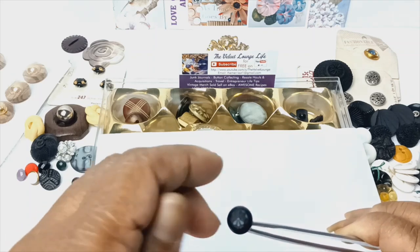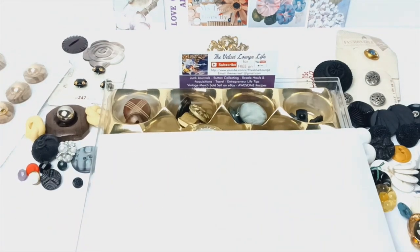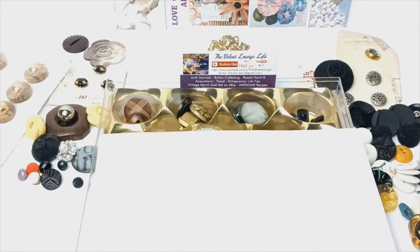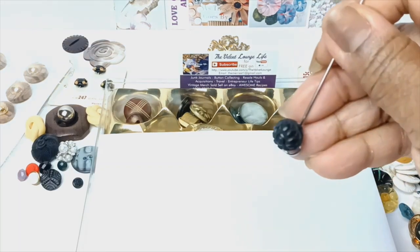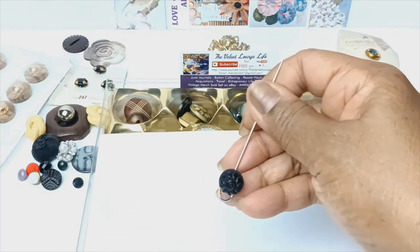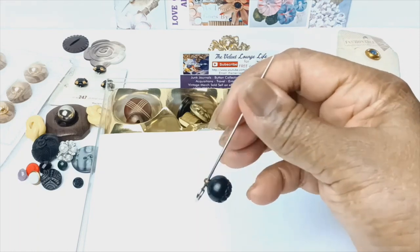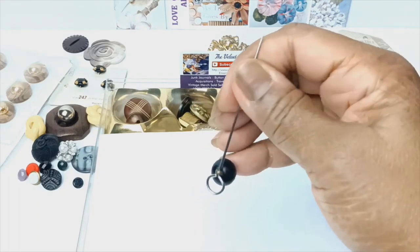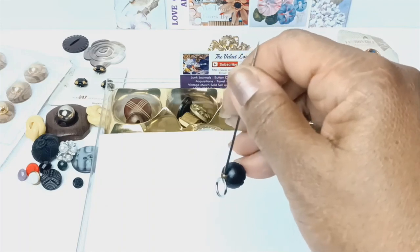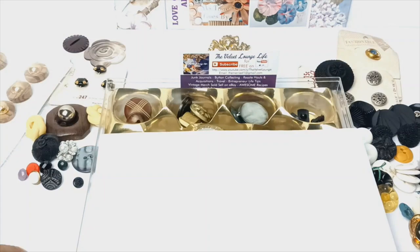But then I have this one, which I like a lot more, which is like a carved plastic. Or ebony or something. I'm not really sure what this one is made from. I would have to do more research on it. But as you can see, it has that gorgeous carved design to it all the way around. They did not cheat us on that. This beautiful brass shank on the back.